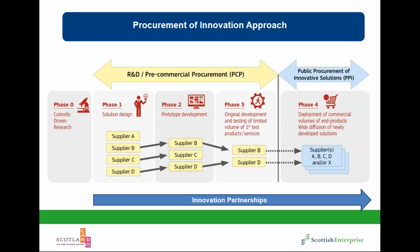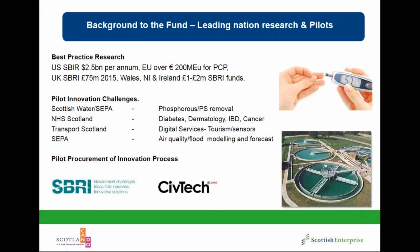So that's a little bit of detail, but it's just to flag we are working with the Scottish Government on this new innovation partnerships route, which effectively ties the procurement and the R&D phase together. So just speed through in terms of a bit of background to the fund. That's the kind of key features and how it operates.